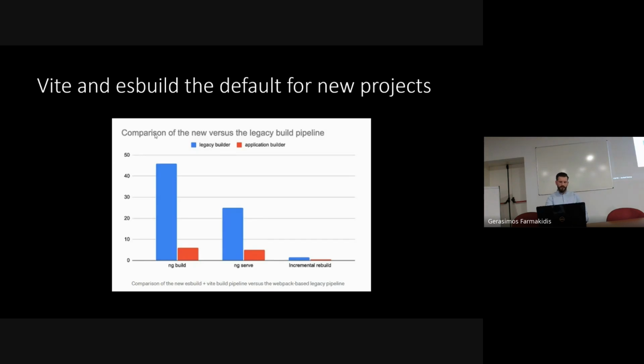This is a screen that shows a comparison between the legacy builder that we used in the past and the new builder. So we see that with the new ESBuild and Vite, the time to build and serve an application is way decreased than before.